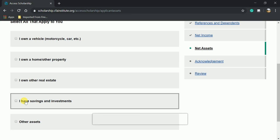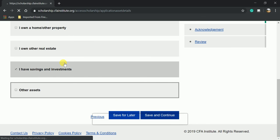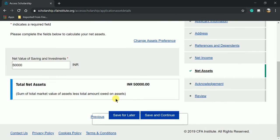That would actually be a very tedious task if you were to mention the assets of all your family members. So I'm selecting I have savings and investments, as you probably will be having a savings account. Select it, save and continue, and on the next page you will have to put in the amount of savings that you have. So let me enter an amount here. Total net assets. If you have more assets, you can select them. Now this was basically the final part.